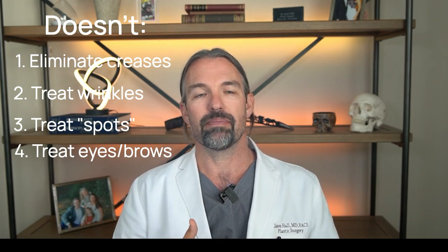And then lastly, the long upper lip, hidden upper teeth. A facelift isn't going to elevate your lips. A lip lift will do that. We can add that to the procedure, but it is not part of a routine facelift.